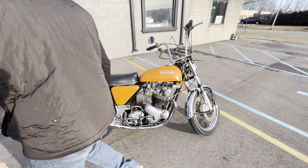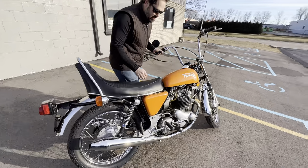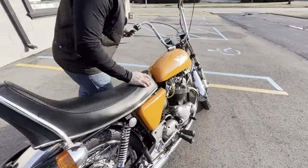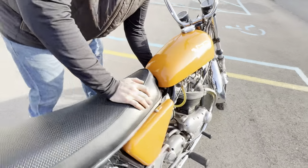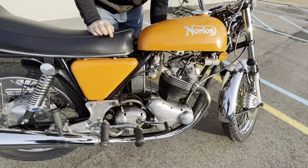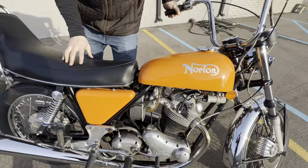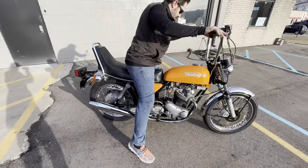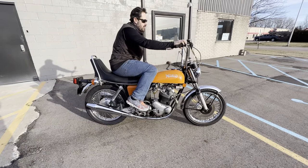All right, beautiful Michigan February day, by the way. We don't normally get days like this in February, so we'll give you a nice little riding video. Turn on both petcocks. You can see the fuel flowing through. Give it some power. Get your leg over that big seat. Let's see, we'll give it a good kick.